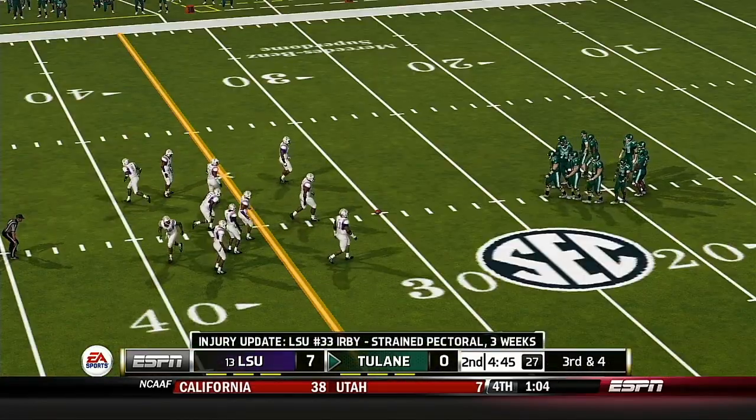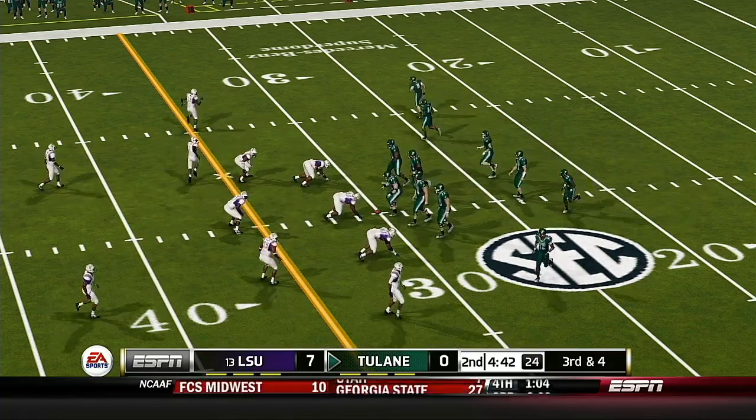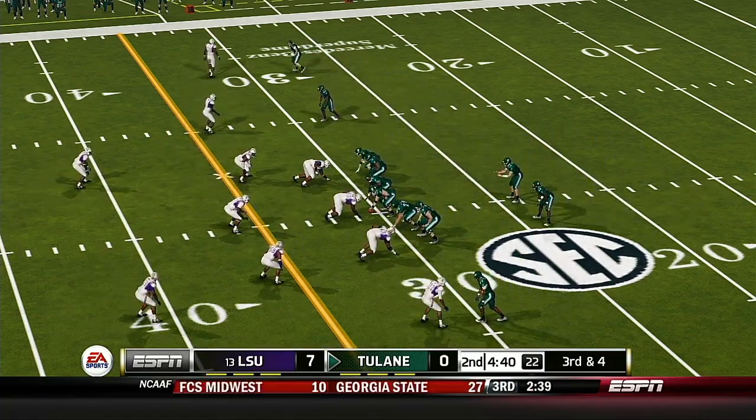So it's third down now, and they're going to need about four. Well, the Tigers had one of their key guys go down earlier, but it looks like he might be able to return.